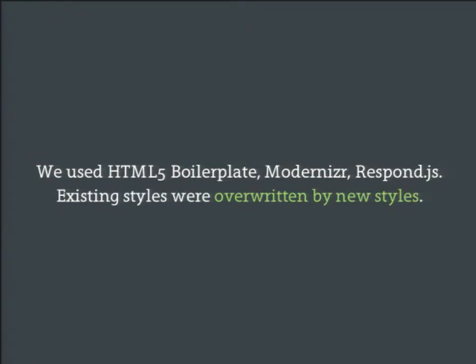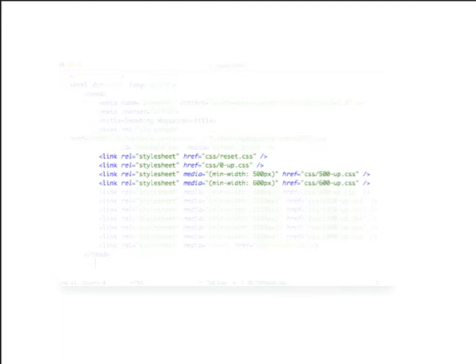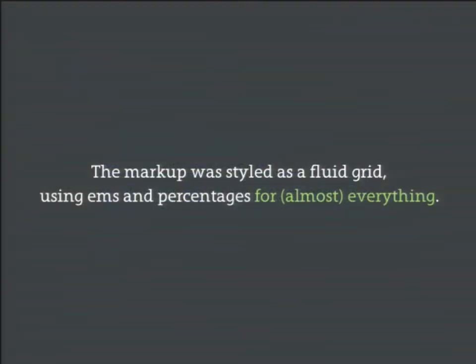So we used a customized HTML5 boilerplate, Modernizr and respond.js for IE8. But what's important is that the existing styles in the style sheet were all overwritten by new ones. Essentially, we start with reset CSS. Then we start with zero up, which is basically base CSS. And then for every media query that we add, we kick in a new CSS file. 500 up, 600 up, and so on. It was very helpful for development because we had people working remotely on the same project. And of course, for the production code, we would pack it all together and make sure that we have one single file. The markup was styled as a fluid grid, and we used ems and percentages for everything, of course.